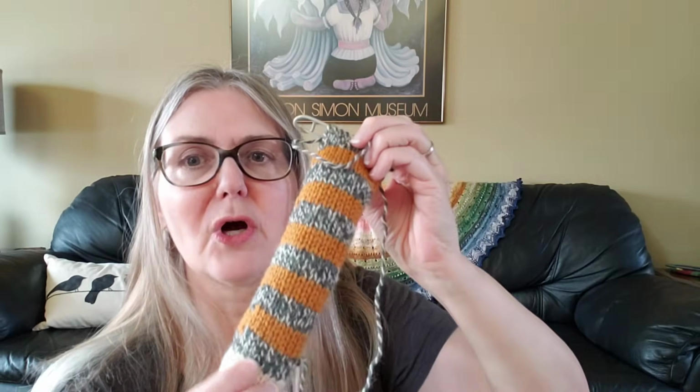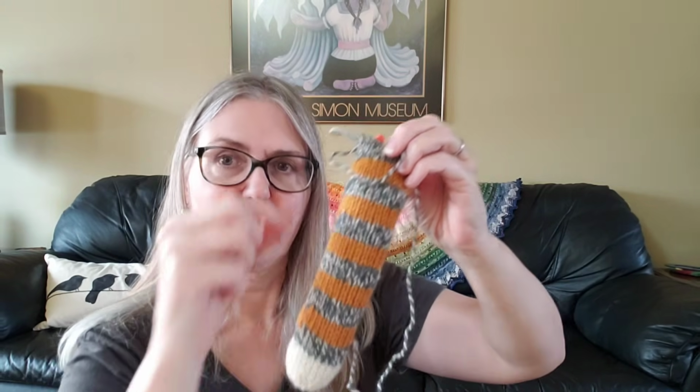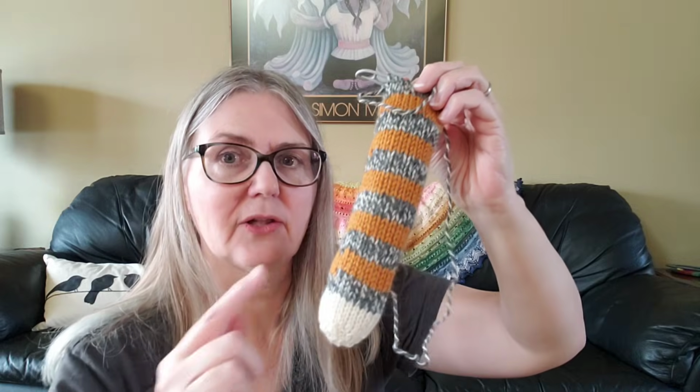Are you a center pole person, or are you an outside of the ball person? Every 4 rows, I am changing the color, and I'm just pulling up the other color as I go along. Once the second one is done, we are going to attach it, and then we're going to work on the body. It is a very fun knit.